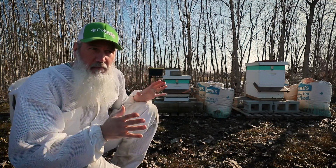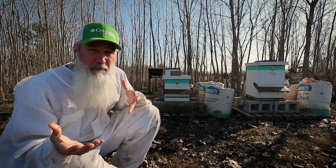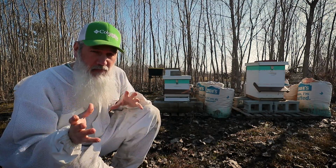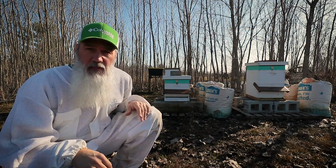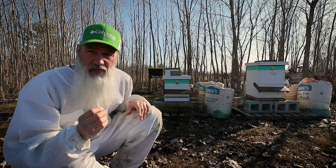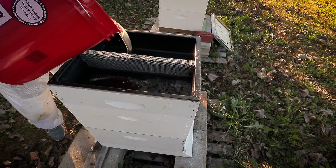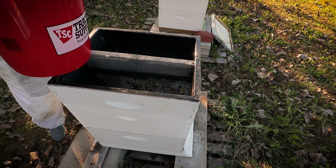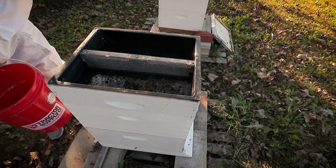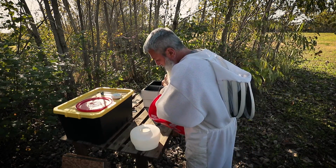So we took that top box into the house. We were going to harvest the honey off of it, or at least some of it, and then take the rest of it and feed it back to the bees that did survive. But when we tasted the honey, it tasted just like Honeybee Healthy, the bee supplement that you can put into their sugar water, which is basically what I fed them last fall. So that entire top box that we thought we were going to get honey from was just sugar water basically.